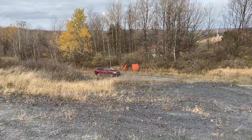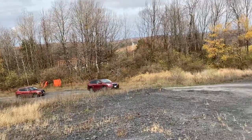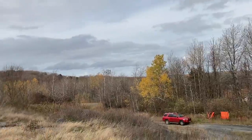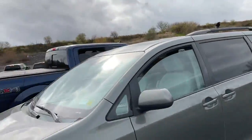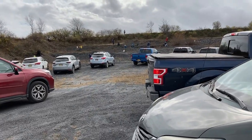We lost part of our group, but it looks like they are just arriving now. Beautiful area. And hopefully we have a chance to find some nice fossils. This is a New York Paleontological Society field trip.